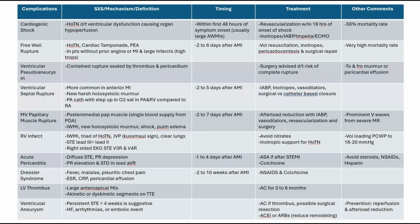Lastly, we'll talk about ventricular aneurysm. Persistent ST elevations for greater than 4 weeks are suggestive of it. It can cause heart failure, arrhythmias, or embolic events from clots. If a thrombus is found, AC is the treatment, or possibly surgical resection. ACE inhibitors and ARBs can help reduce remodeling of the heart. So to prevent this, timely reperfusion and afterload reduction are needed.